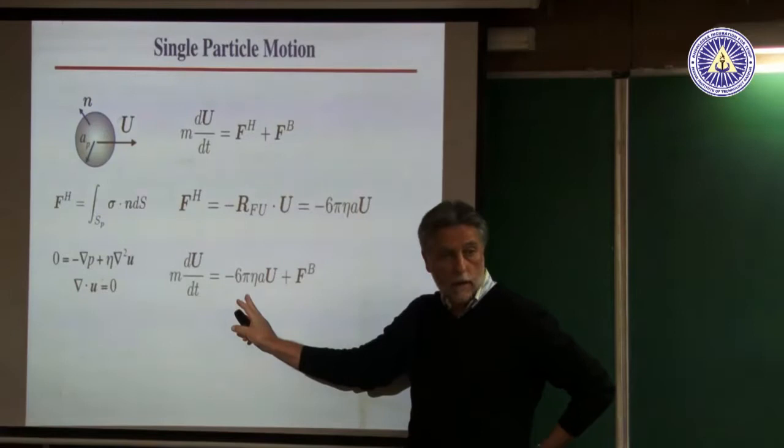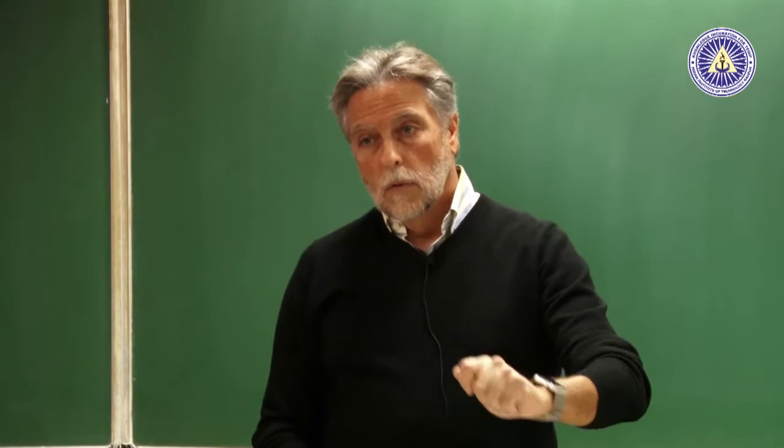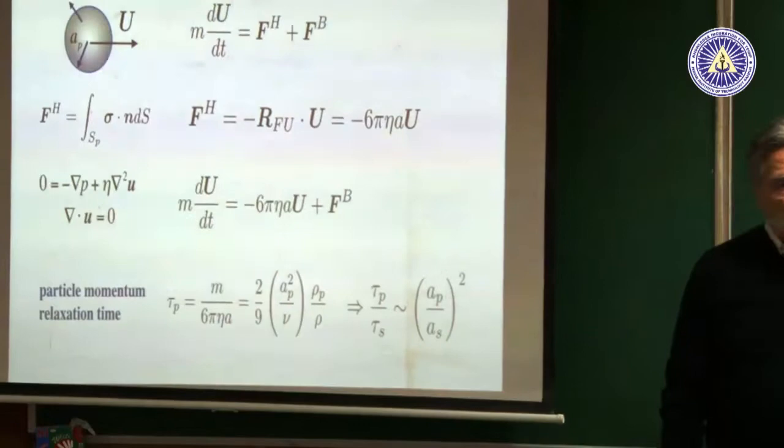And so the natural time constant appears, which is the time scale for the particle momentum to relax, which is the mass divided by the drag coefficient. I worked that out for you for a spherical particle: it's the particle size squared divided by the kinematic viscosity, multiplied by the density of the sphere compared to the density of the fluid, okay? And so that gives me where I got that size ratio squared from before, okay?